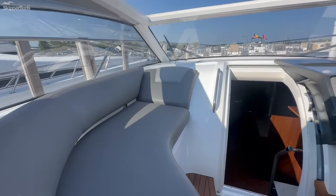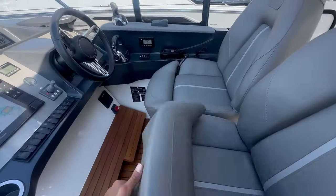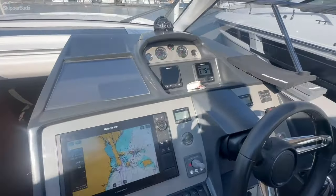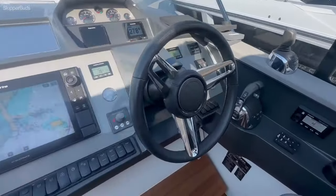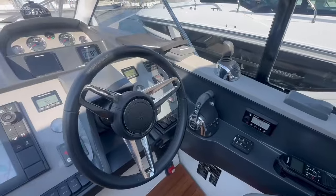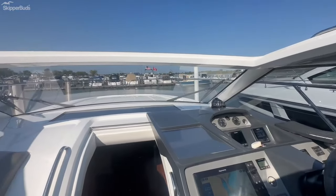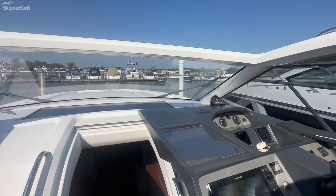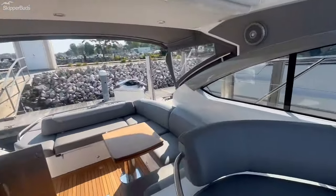Nice lounge seat on the port side, and then dual seats at the helm with flip-up bolsters. Raymarine GPS, autopilot, and then obviously the Volvo joystick system, and it does have a bow thruster. As you can see, good visibility, and then obviously having the sunroof open helps as well. But solid full windshield across, and then really no blind spots, and clear visibility off the back too.